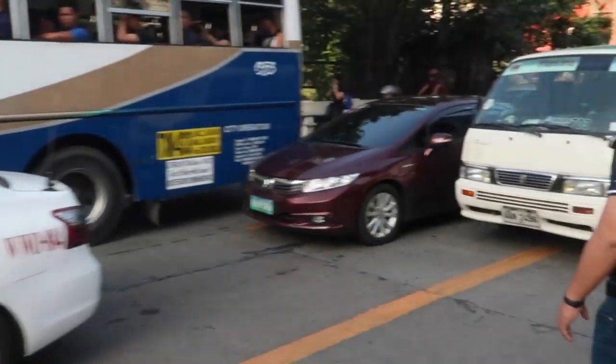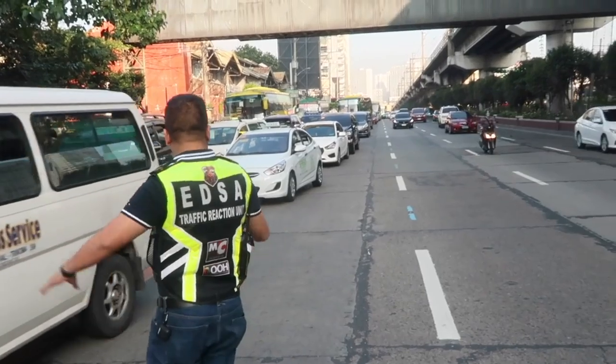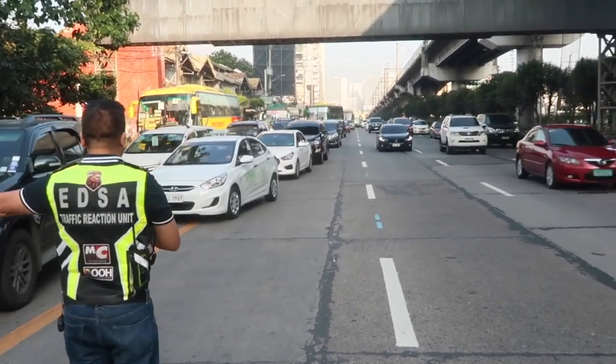Now they can try their best to push them into the right lanes, but ultimately at some point one of the problems comes down to the sheer volume of vehicles. And as you know, EDSA is already over capacity. It's not designed to handle this many vehicles.